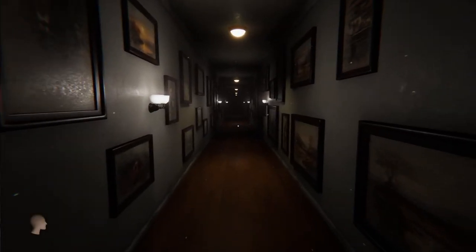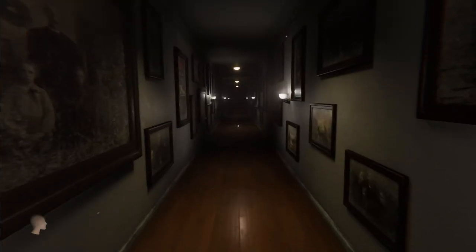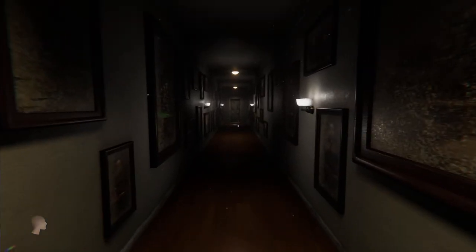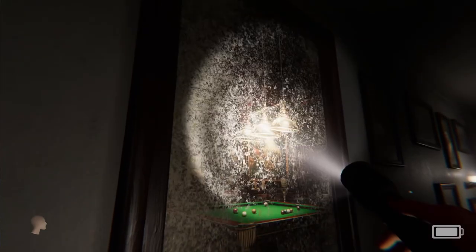All right, here we go. So what I was reading in this, we have to watch our sanity and stay in the light in order to heal our sanity. Oh yeah, see, there you go. Flashlight, if it lets me. F? Oh, look, the pool table.